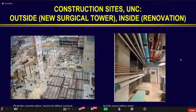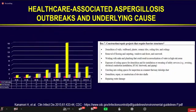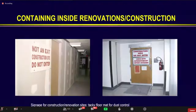Here is inside a renovation area, nice and clean and well-maintained. There have been many, many outbreaks, as you can see here, of fungal outbreaks, aspergillus or mucor, with construction and renovation. So when you're doing demolition of walls, removal of flooring and carpeting, working with sinks and plumbing, opening ceiling spaces, crawl spaces, or repairing water damage, you do need to be assuring safety of the patients using remediation techniques.